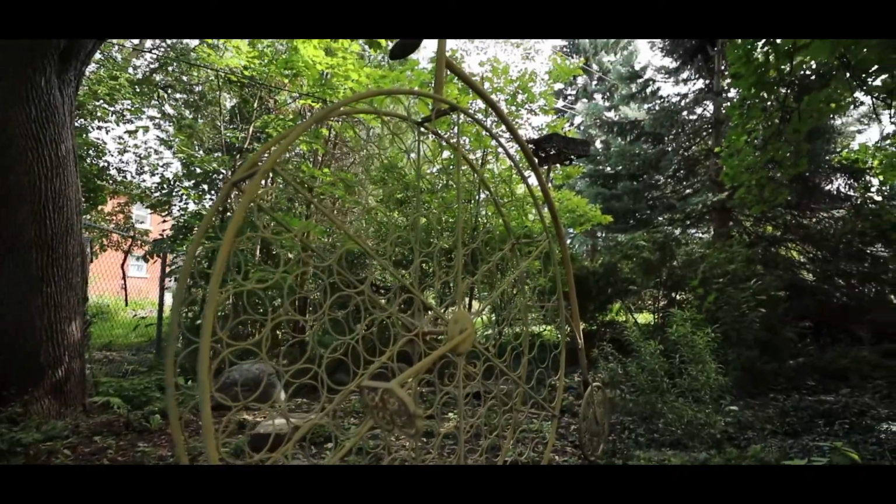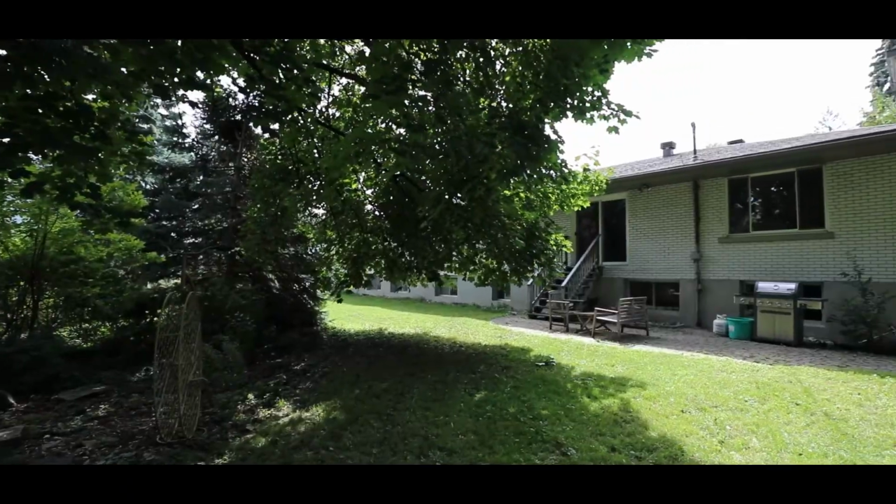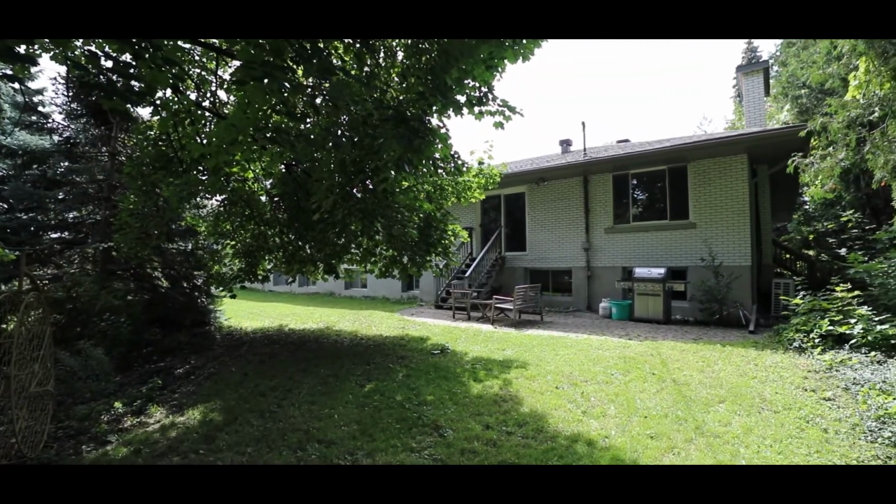Close to cycling and walking paths, fantastic schools such as Elmwood, Ashbury, McDonald Cartier, and Fernhill.